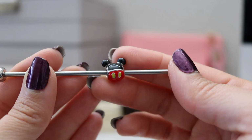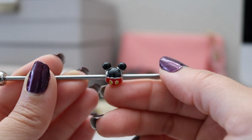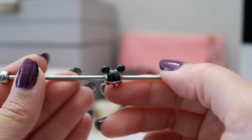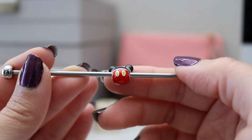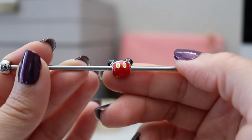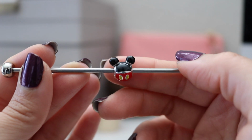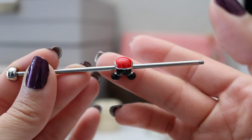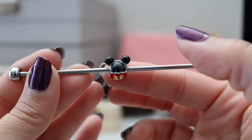The next charm Presley wanted was this little Mickey head, but we keep calling it Mickey's butt. I'll look to see if I can find the actual name of this, but it does remind me of his butt because that's part of his pants, but this is the other one that she wanted.